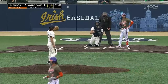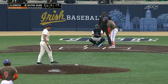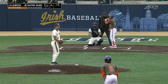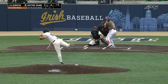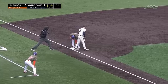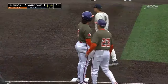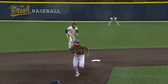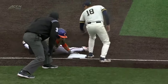Looks at a pitch low. It was Will Taylor reaching on the error by Baumgart that really got the first run across in the fourth for Clemson. Runner goes. Throw is high, and coming in with the stolen base is Jacob Hinterleiter as he steals third. That's an aggressive steal right there in this spot in the game, but he's able to get there with plenty of time.